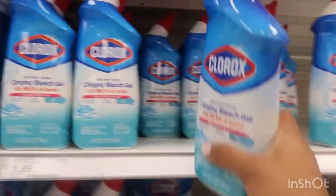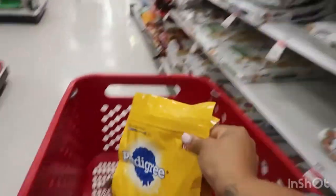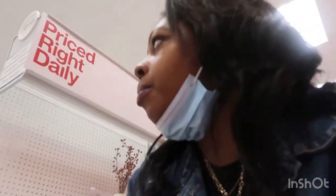Am I missing something? So, no clothing bins. I don't know where the heck they are or where they would be, but I don't see nothing. But I am gonna get some food, which this is horrible because I'm so hungry. I feel like I'm gonna load up on snacks. That's why you shouldn't be in a grocery store or anywhere near food when you're hungry.